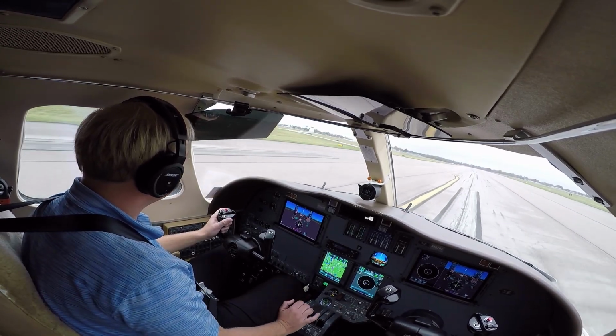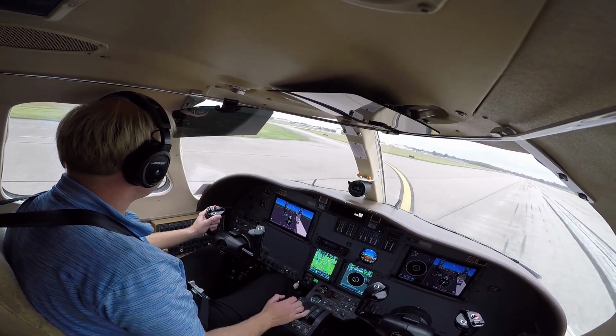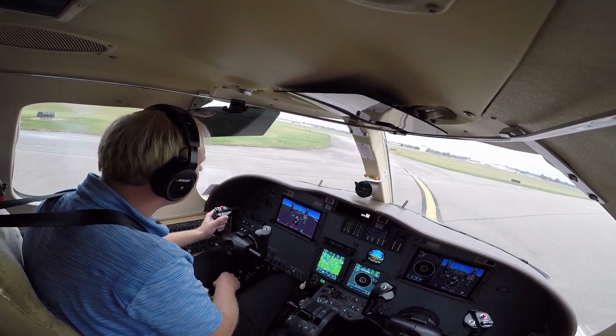Papa Charlie, taxi Alpha to the ramp, cross runway 17. Alpha, Alpha to the ramp, cross 17. Tops are about 4,000, bases were 1,200, negative ice.